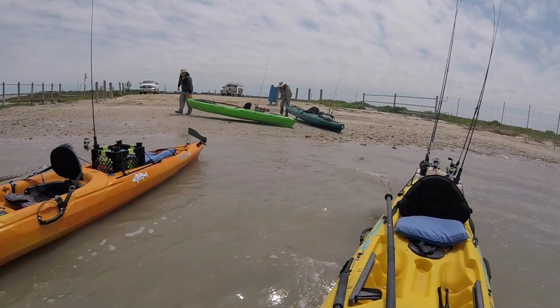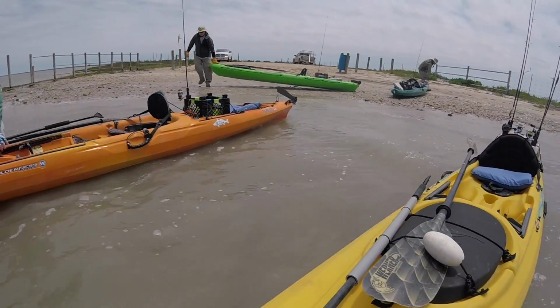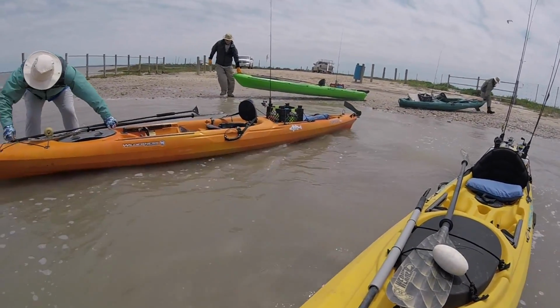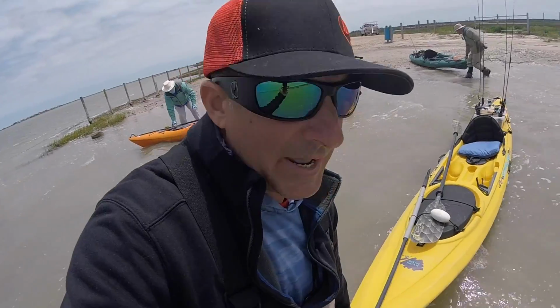This group was from Austin Woods and Waters Club. It's a bunch of guys that get together that like to hunt and fish. We had a little bit of wind to contend with, so we decided to seek some protection in Copano Bay.